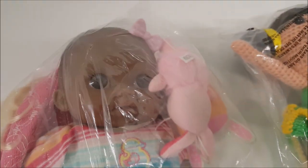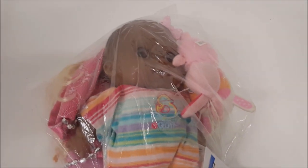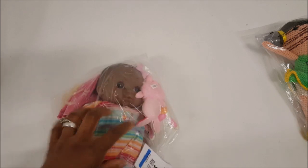This one contains this adorable little black baby, and that's why I got it. Plus, it has a Crybaby little figure back there. And then this bag has this crochet girl. But let's look at this bag first. This one was just $4.49. So let's take a look at this one. Just rip this open.